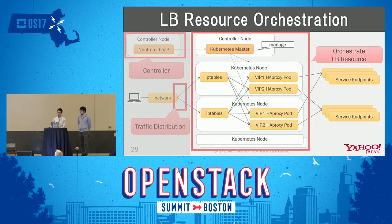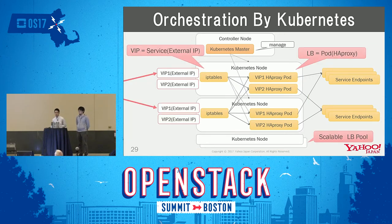Next is LB resource orchestrating. All of the necessary resources for LB are provided by Kubernetes. In this system, the external IP of the Kubernetes service resource is treated as the VIP. And a port related to the service will act as the software load balancer.